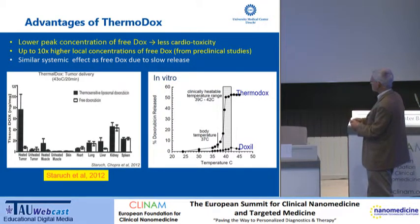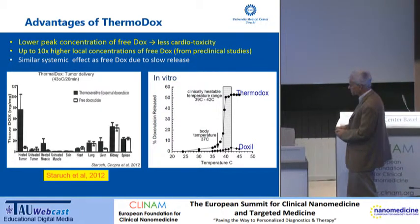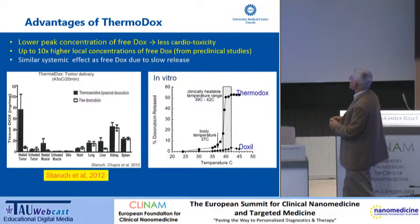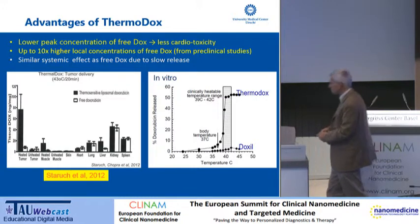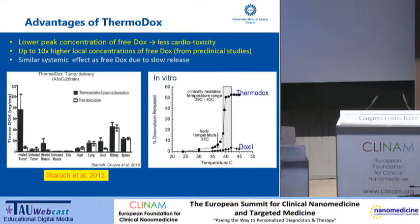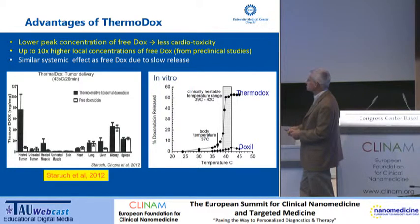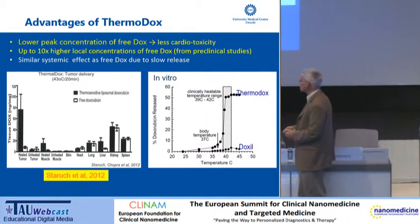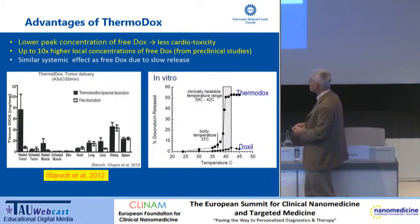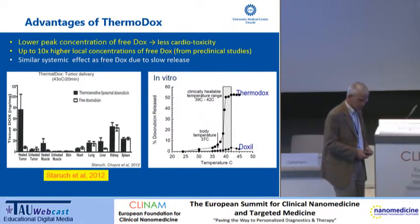So the way that we are going to do this, of course, you are most familiar with this. This is ThermoDox, working with Celsion, the temperature-sensitive liposome with a critical temperature of about 40.5 or 41 degrees. You can see this in comparison with Doxil. This is a very fast release when you reach this critical temperature. The preclinical work shows that in the heated tumor you get a more than 10-fold increase in doxorubicin concentration, whereas in the other tissue it's pretty much similar to normal doxorubicin.